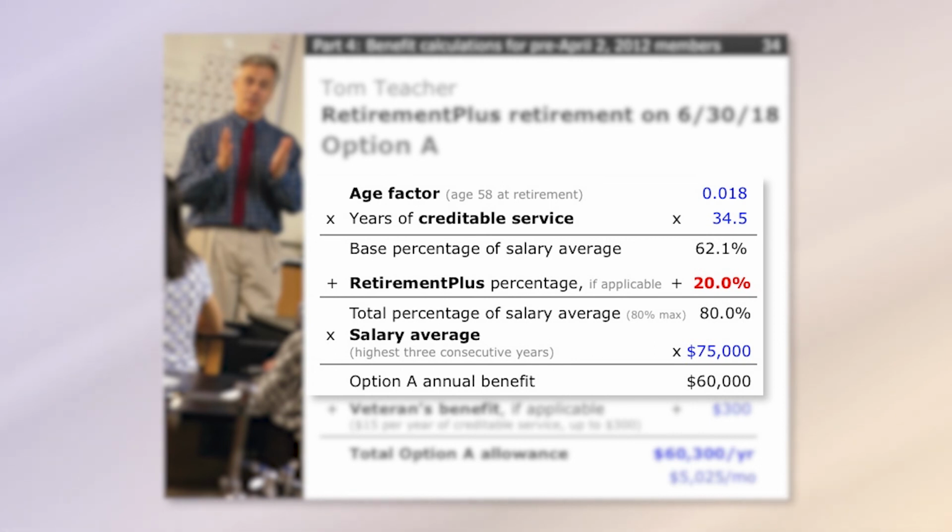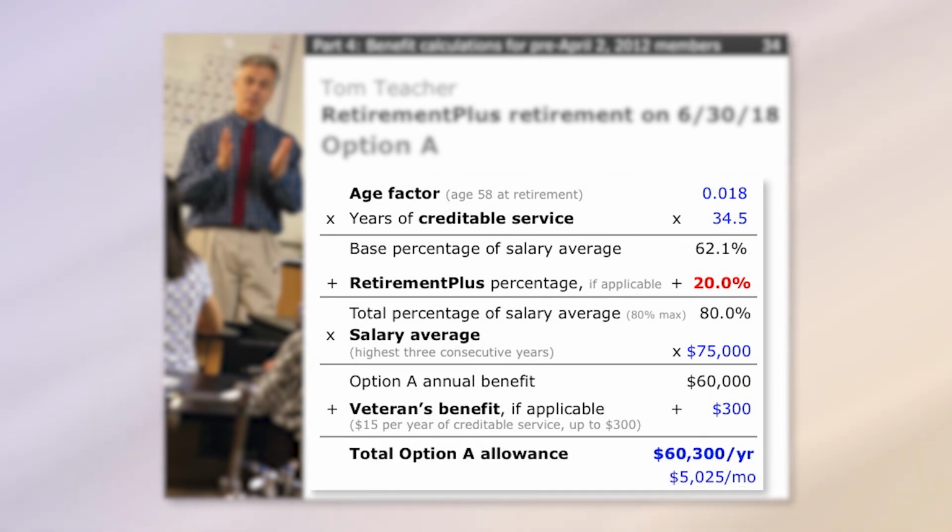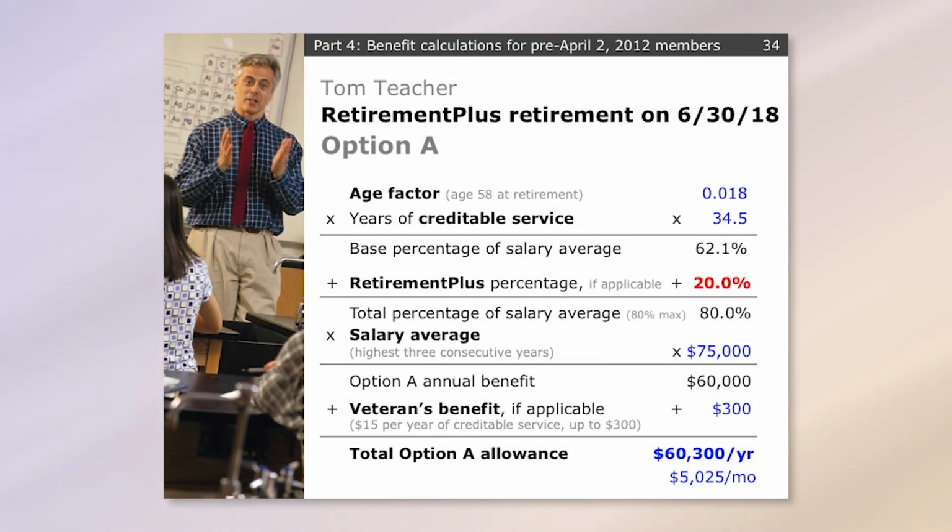Since Tom qualifies as a veteran, he is eligible for the $300 Veterans Bonus, bringing his total annual Option A Retirement Plus allowance to $60,300 or $5,025 per month.